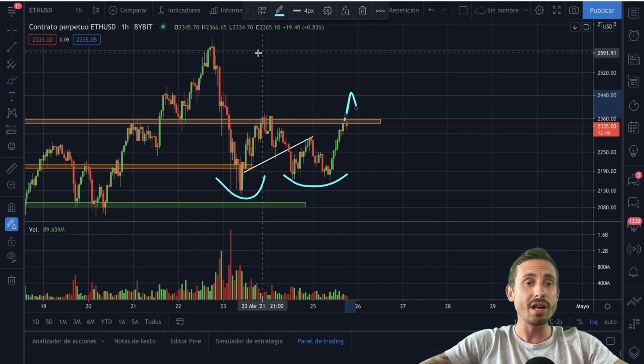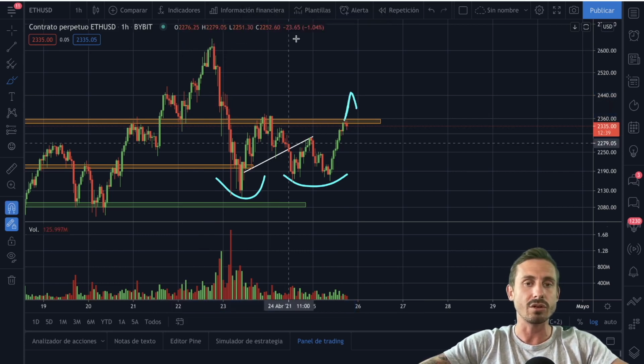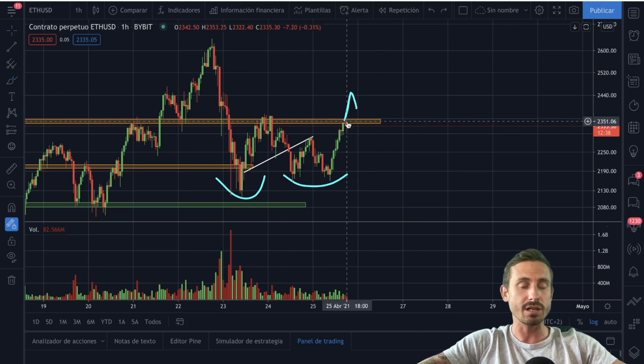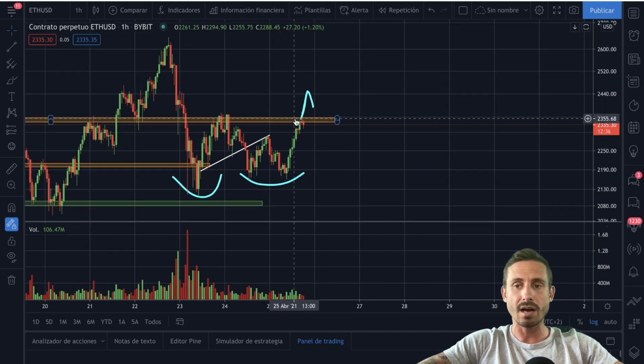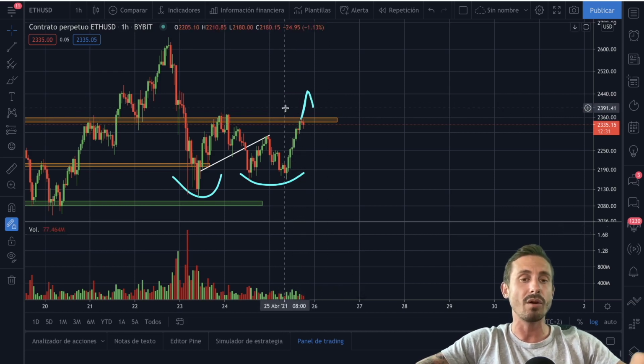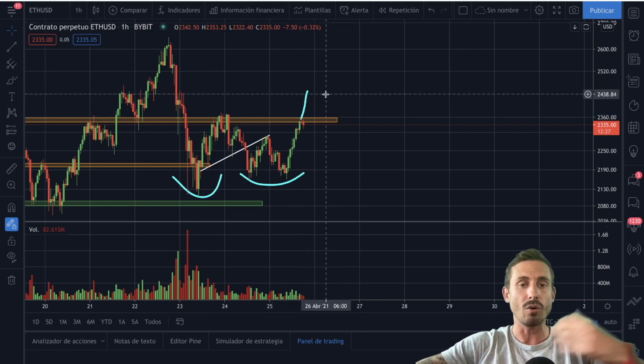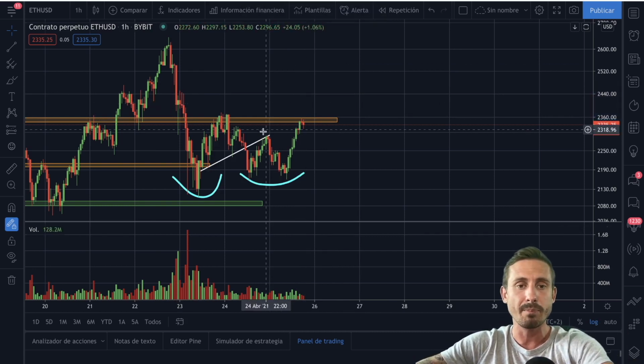Then I am pretty sure we'll be meeting all-time highs in the next coming days, all right, which is at the $2,640 range. If we break this resistance point, okay, which is the $2,360 levels, we need a lot of volume on the breakout, and then we would be meeting, in my opinion, all-time highs.